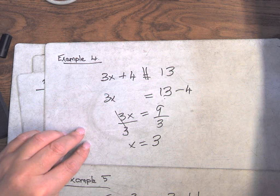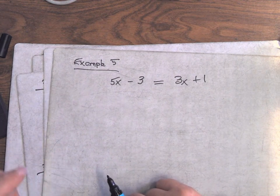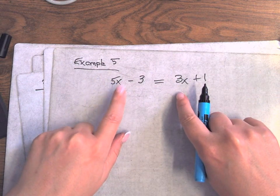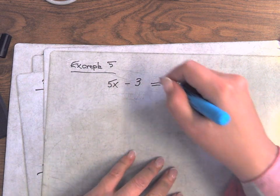Okay, are you ready? Okay, this one's harder again. Why is this one harder again? Why did I say it's harder? Because there's 2 x bits, isn't there? Okay, so what's the first thing I do? Build a wall.